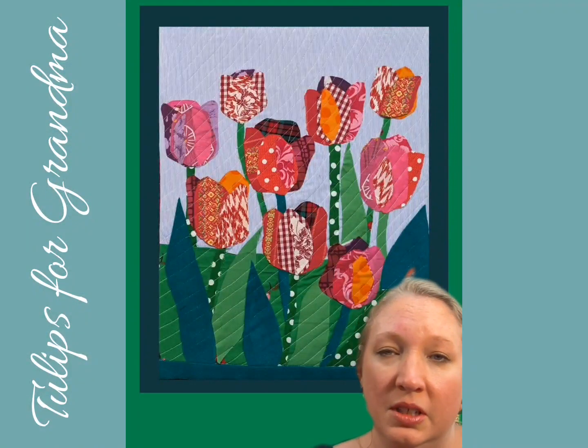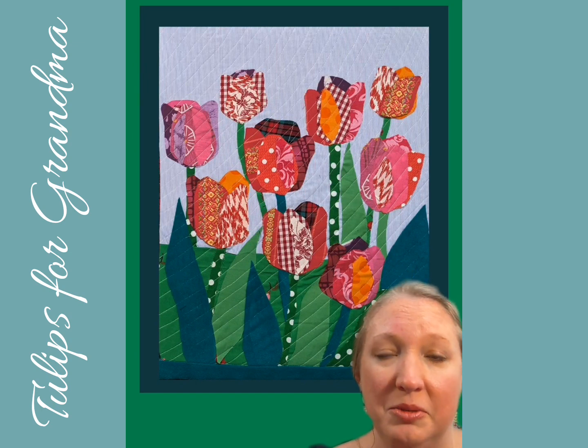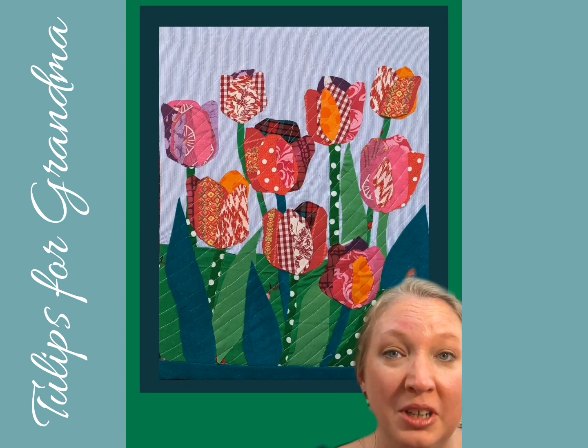There's a lot of my daughter in this piece, from my grandmother. She has three shirts, three dresses in here. There's some pink dresses and the red check shirt that she inherited from her brother, and the red splotchy shirt that she wore just last year, and orange polka dots.